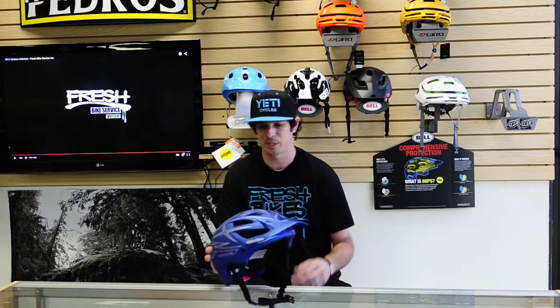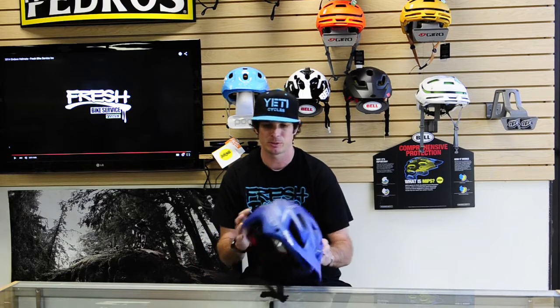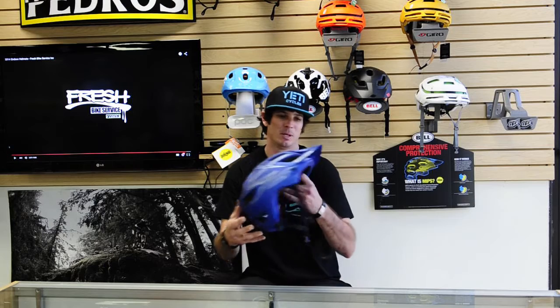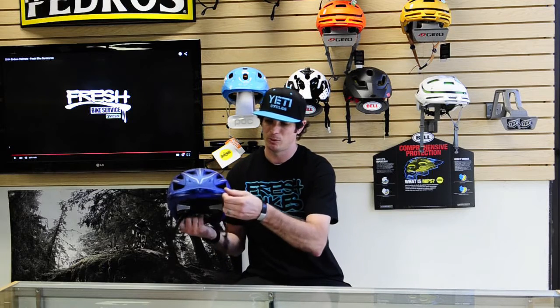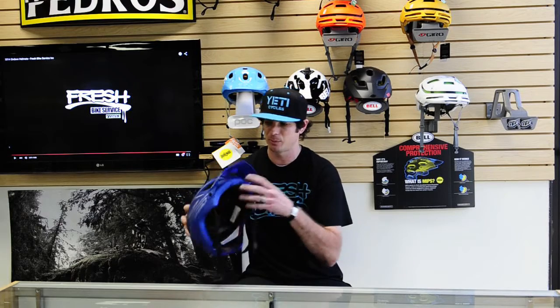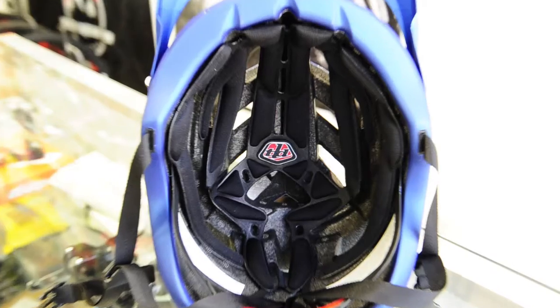It's a straightforward design, nothing too complex as far as what they've done here. We've got great ventilation. We've got the ability to use this helmet with a goggle. We've got a nice adjustable visor here. And one of the cool features with the visor is how we can really lock that visor in place so it's not moving around on us as we ride.